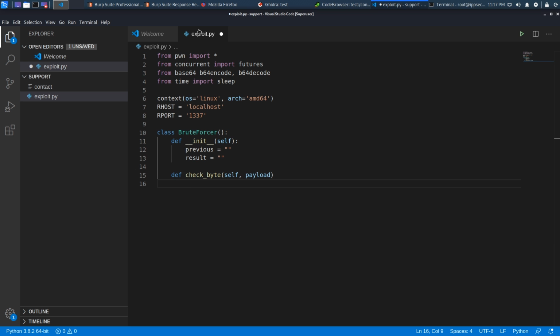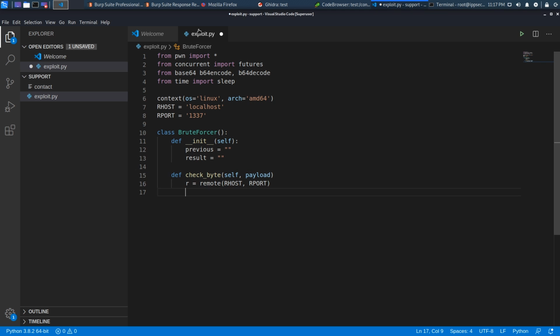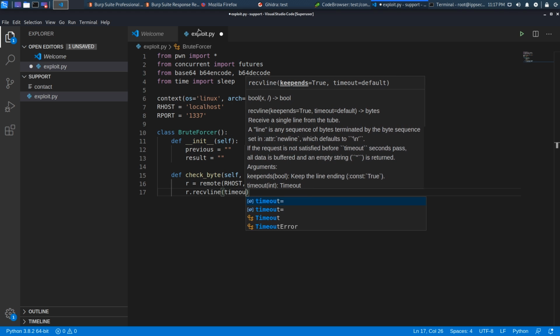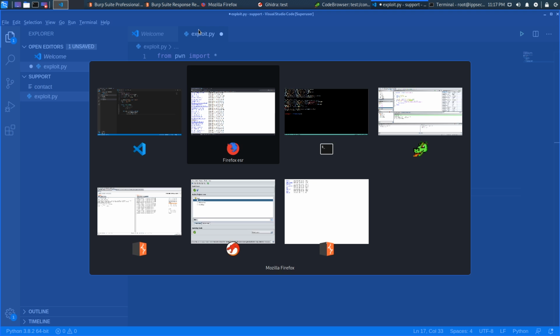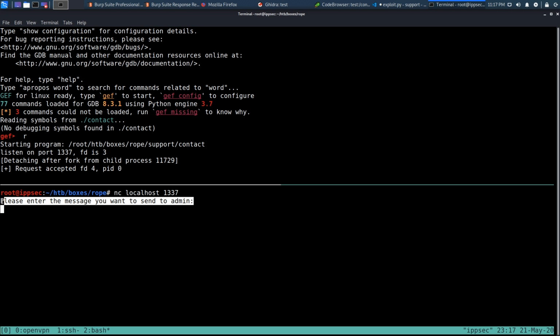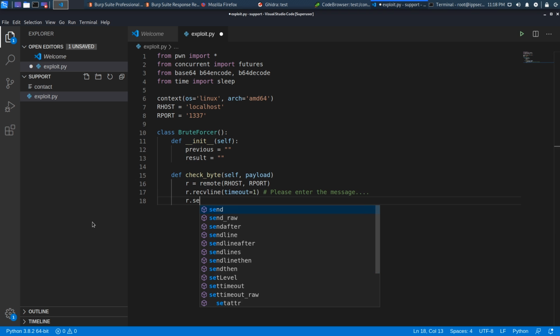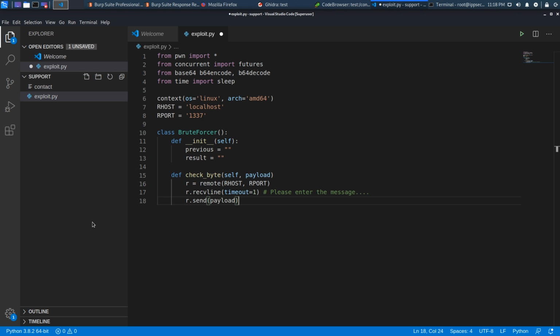And let's see. r is equal to remote. This is going to connect and then check it. So our host, our port, like that. Then r.recvline with a timeout equal to 1. And this is going to be, let's see, nc localhost leet. We're just getting past this. And then the next is r.send payload. And then we can try: response is equal to r.recvline. We'll give this one 1 second as well, I guess.